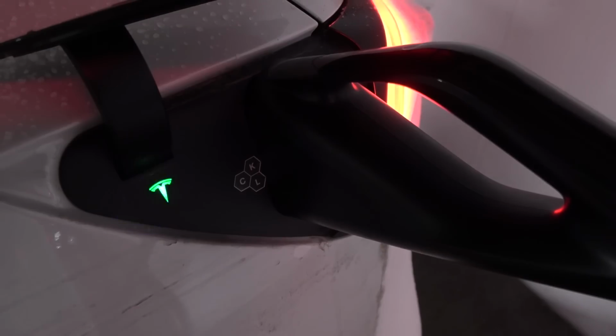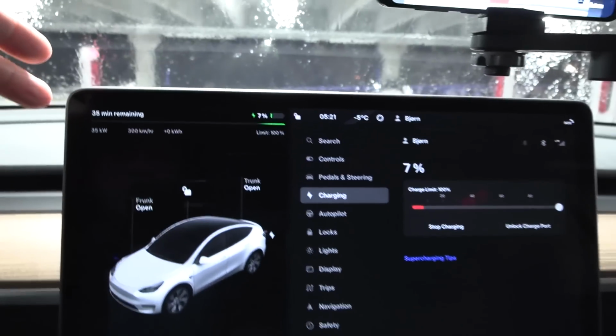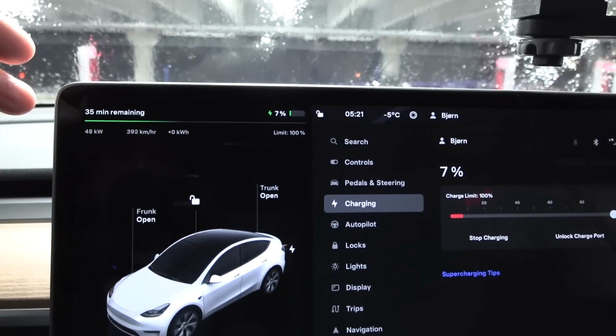And then it should be green. There, it's green. It's charging. That's it. No dicking around with apps. No RFID. Now we are charging. Let me see if we can get 170 kilowatt.